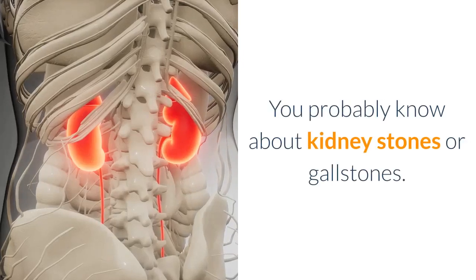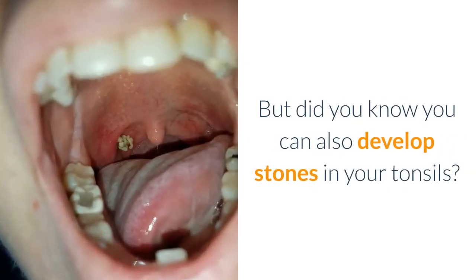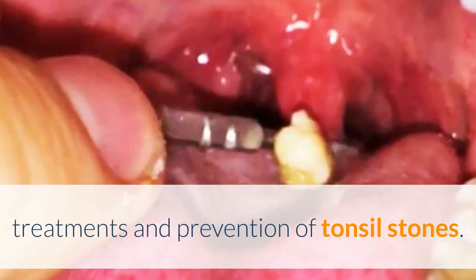You probably know about kidney stones or gallstones. But did you know you can also develop stones in your tonsils? Here's what you need to know about the causes, treatments and prevention of tonsil stones.